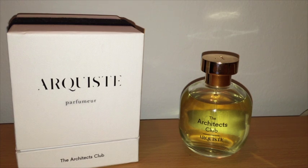Performance is also a bit of a struggle. It never really matches the intensity of the notes that open up this fragrance, and within a couple hours, it does become a skin scent for me, and at $190, and this being an eau de parfum, I kind of find that unacceptable. It's a very quiet fragrance, and because of that, it does have some ideal applications.